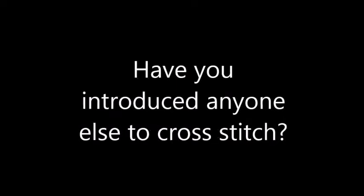Have you introduced anyone else to cross stitch? I don't think so. I'd like to say I introduced my partner to cross stitch, but I'm not 100% certain. I definitely made her buy her first kit. I'm not sure if she did any as a kid, but I made her in adulthood buy her first cross stitch kit, and I enabled her to buy a Heaven and Earth design. So I guess her partly.